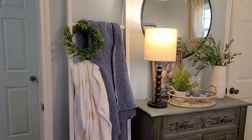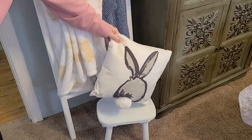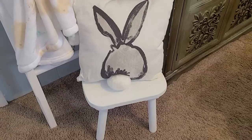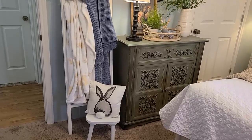Now let's add either a pillow or the plant that I had over by my mirror to this little stool here. We're going to start out with this cute little Easter bunny pillow. I think that the pillow may be just a little bit too big for the stool. I'm not real sure, but I wasn't really sold on that look.